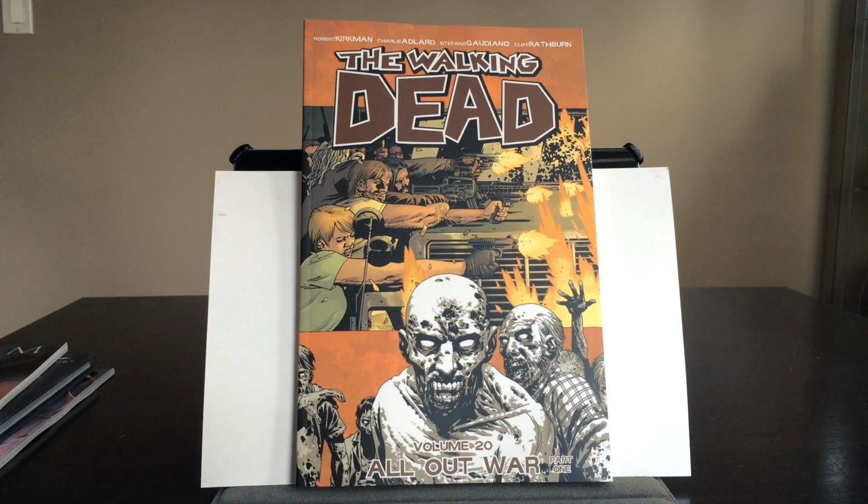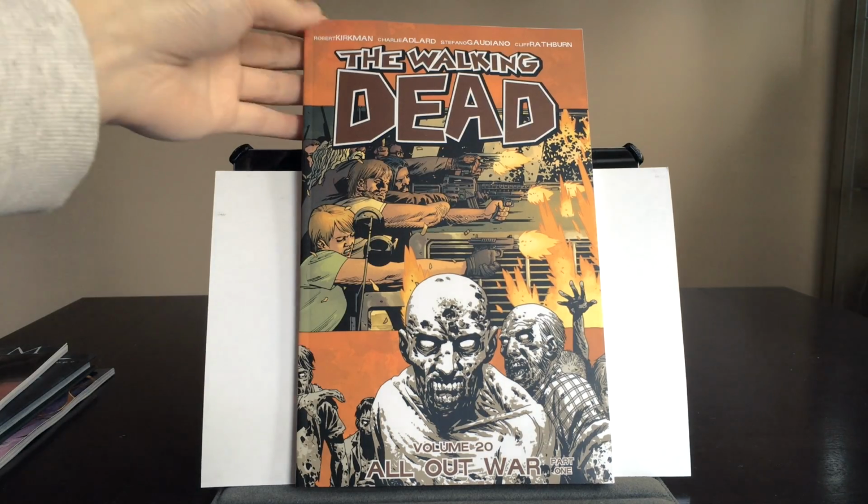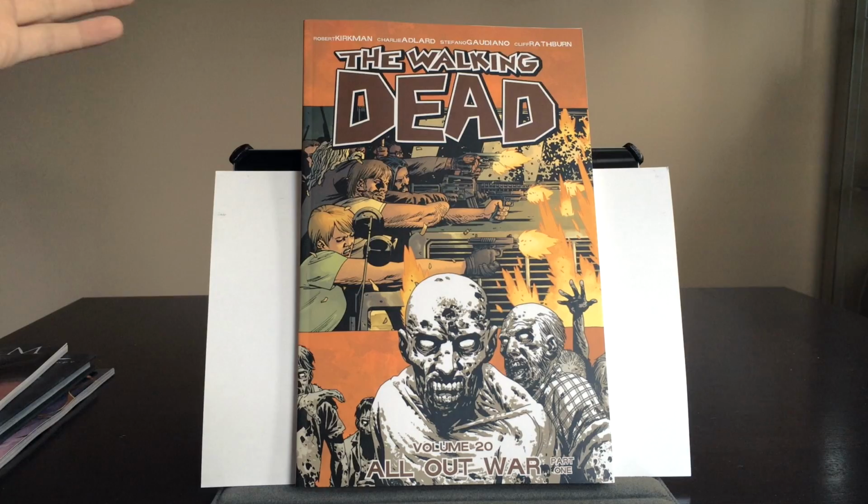Next up, with Image, we have Walking Dead, Volume 20, All Out War, Part 1. I showed last week that I picked up Volume 19, I believe. I still need to pick up Volume 17 and 18 and read those, and then I'll be all caught up and following along with what the heck is happening with this All Out War. But this is the latest volume that has come out. This is Volume 20.